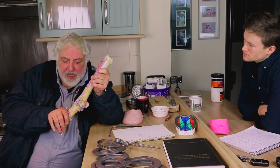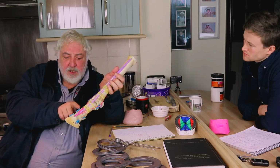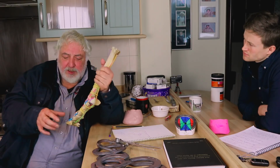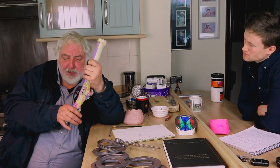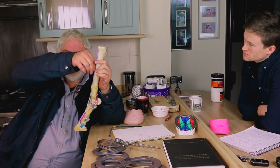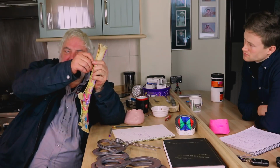So to give the skeleton stability, it's joined together by a series of extremely strong ligaments that give the joint stability during load and in movement, and then the movement is affected by these tendons, extensor and flexor.